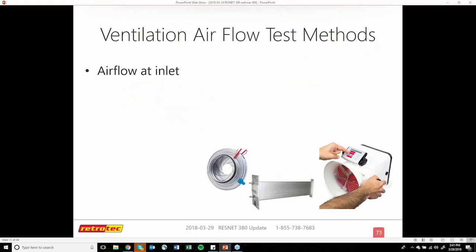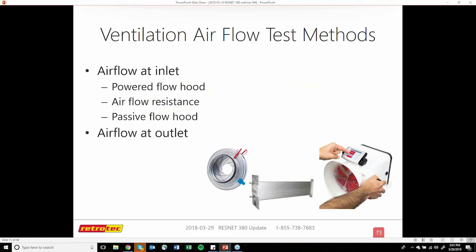You can test airflow at the inlet using a powered flow hood, which is what is in the bottom right-hand corner here. This is a powered flow hood without the hood on it. You can do airflow resistance, like using an exhaust box. You can use a passive flow hood, which is a hood that has sensors in it instead of an actual fan to zero out the pressure.